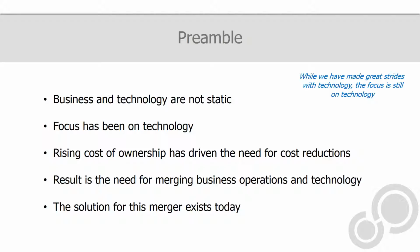direction. With that said, we know that the rising cost of ownership in most businesses has increased substantially over the last few decades. And what happens as a result of that is we start looking for cost reductions. We start trimming, and when we start trimming, we cut out in some cases functionality and in some cases operational aspects of the organization that really take the focus off of the customer. But today, we need to merge business and technology. They must become more or less one, and they must support each other. The solutions today, they exist. And I'll be going through those a little bit further in the presentation.